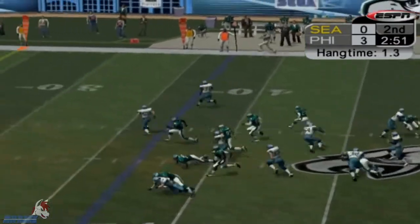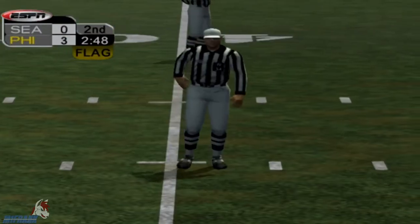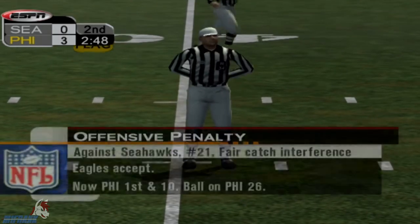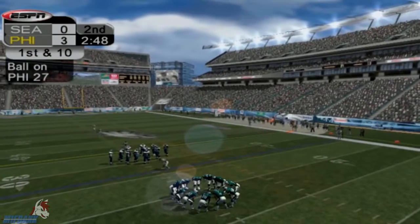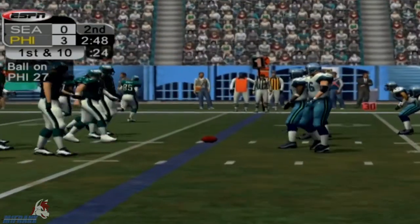Ruin gets ready to punt this away. Ruin takes the long snap and punts it away. Mahe fair catches it at the 11. Fair catch interference. Number 21, offense. 15-yard penalty from the spot of the foul. Ken Lucas made contact on that play after a fair catch signal was clearly made, so he got the call for interference. You just can't do that.